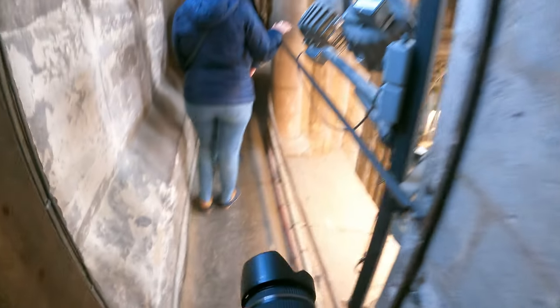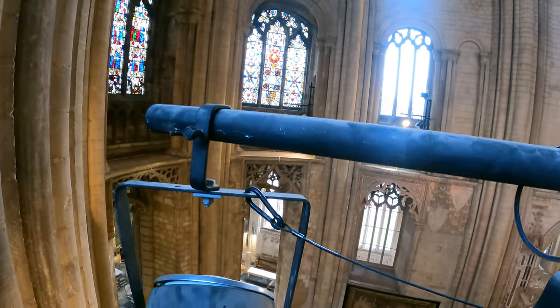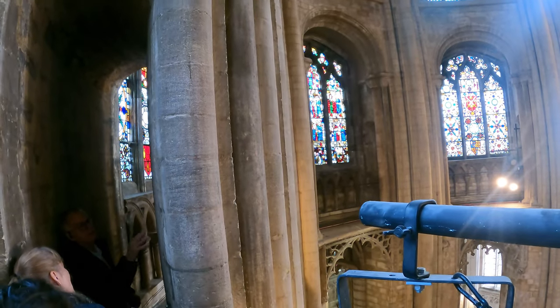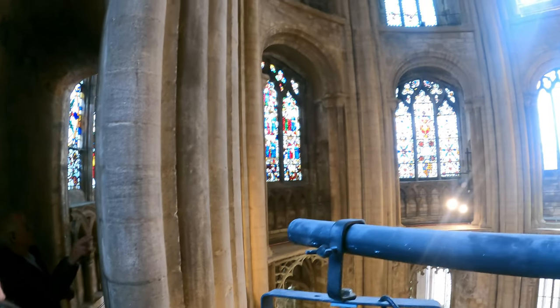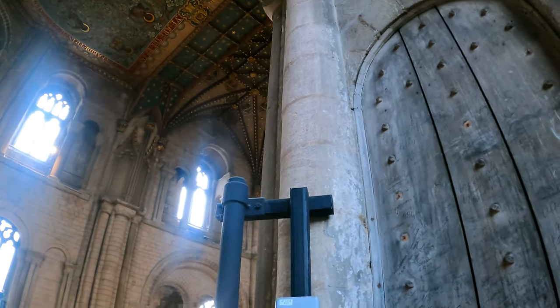Star shapes, crosses. These are what they call stonemasons' marks. That's how the stonemasons used to get paid, by the marks on the stones and the quality of the brickwork. There's this type, there's another type. There's one there. There's crosses.